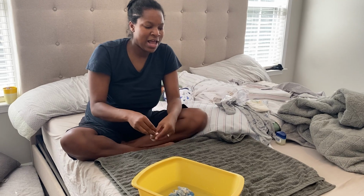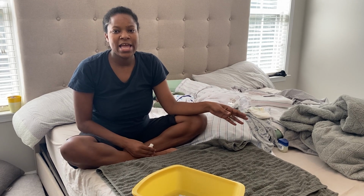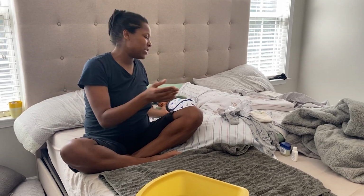And I put this towel down. I'm not putting him in a baby tub or anything like that yet. I just wash him, and that's how we get started with that. So I'm gonna go ahead and get started.